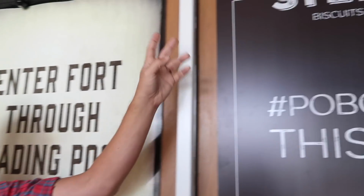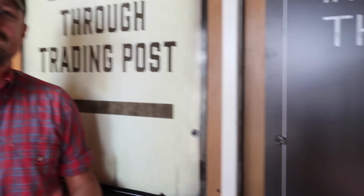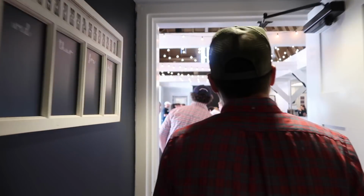Guys, we are about to grab lunch at Sylvia's Biscuits and Po' Boys. The awesome thing about this is that it's located on the site of the historic Fort Conde. It's a rebuilt fort here. We'll show you all around it, but it's very cool. We can't wait to grab some of this food too.